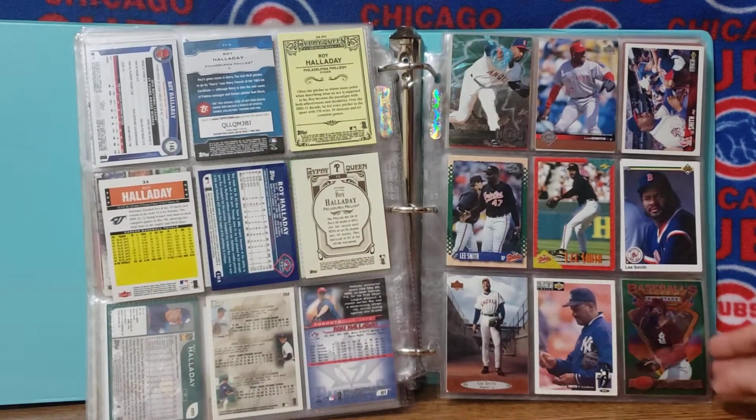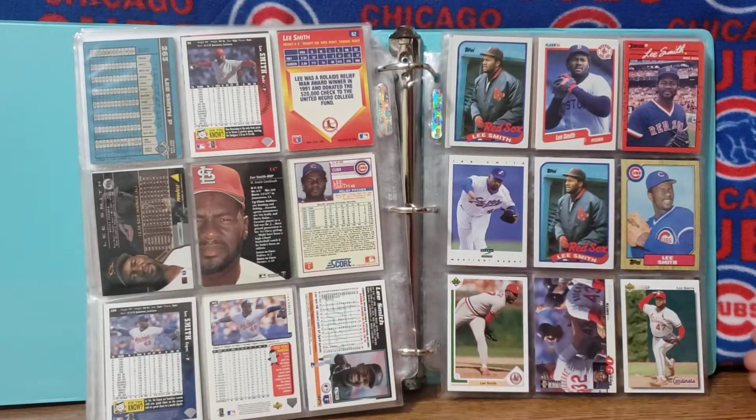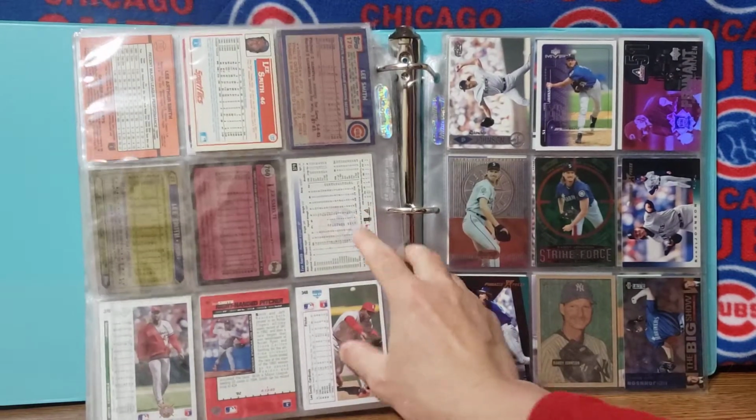Here we got Lee Smith, Hall of Fame relief pitcher. I think we're already at the 8-minute mark, guys. I just want to jot through a lot of this now. If you see anything that you guys want me to pull out more, I'll be happy to pull it out.